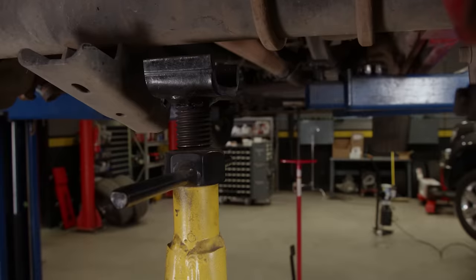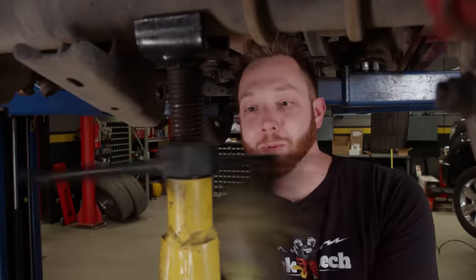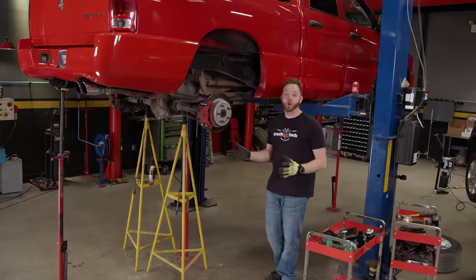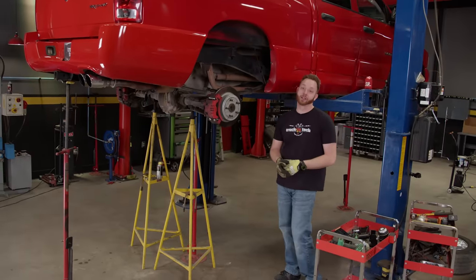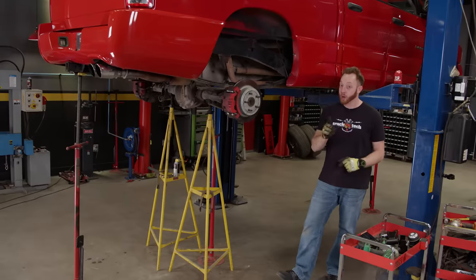It works. Whenever you're working with heavy chassis parts like an axle, you don't want to drop them. That's where a pair of axle stands come in handy. The rear suspension on both of our muscle trucks is a leaf spring design, and we're going to start the lowering process the same way on each truck, with a flip kit.